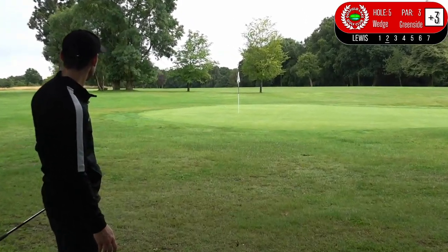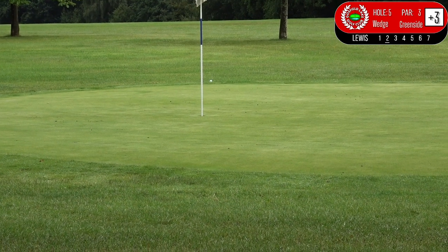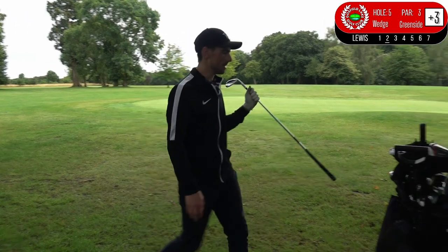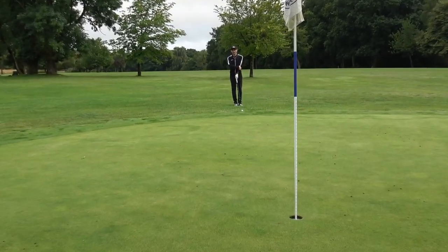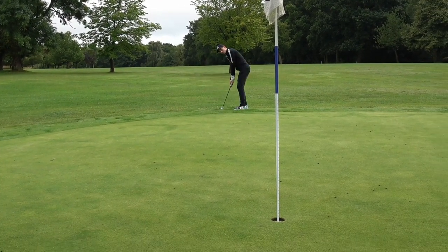Oh, what a bounce. Did you see that bounce? It went boing. Oh, that's a shame. I thought that might have stopped dead, but it might be a little bit drier on this green than the other greens. So it did roll off, which is a shame. It's a beautiful hole.